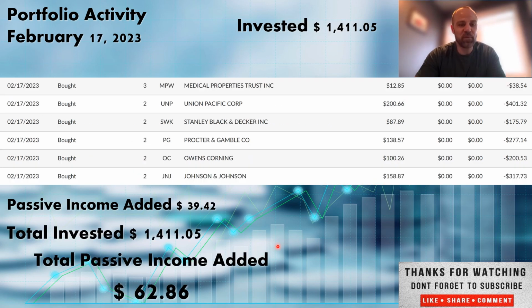Now we will jump into the new funds added to the portfolio. We did all our buying on Friday. Was hoping that it would work out this way. It just happened to work out where a lot of the dips were on Friday, so that was nice to see, because that's just when I bought. So we added $1,411 and a nickel there, some change there.